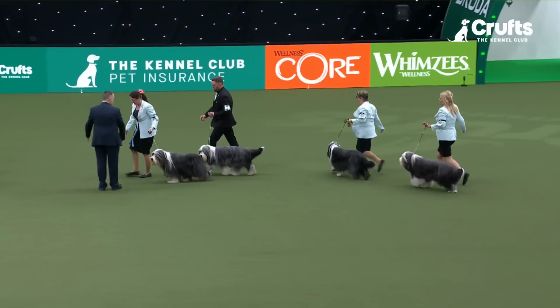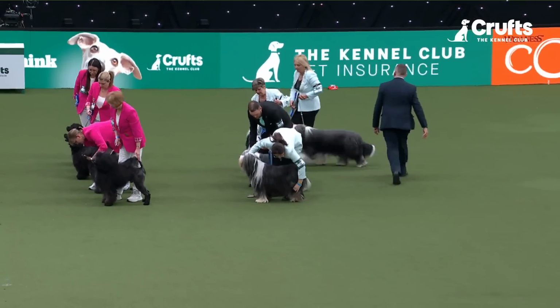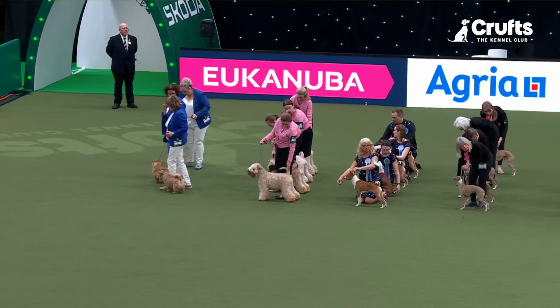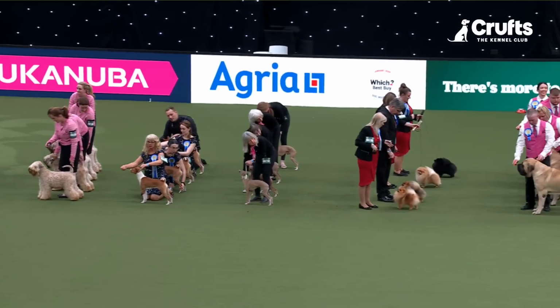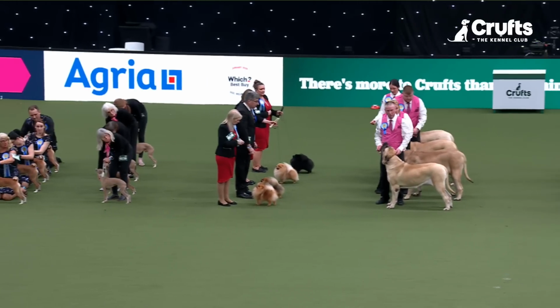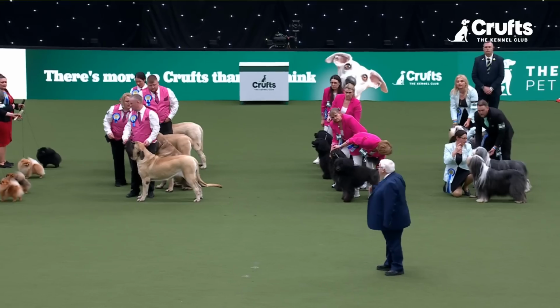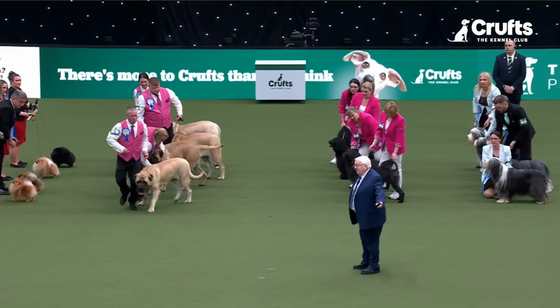Well, I think our judge, Moray Armstrong, has a tough task now to choose a winner from this shortlist of 8. He's had a good look at them, both standing and on the move. Now it comes down to decision time. Again, he's looking for evenness of type. And there will be 4 places. And we're going in reverse order.